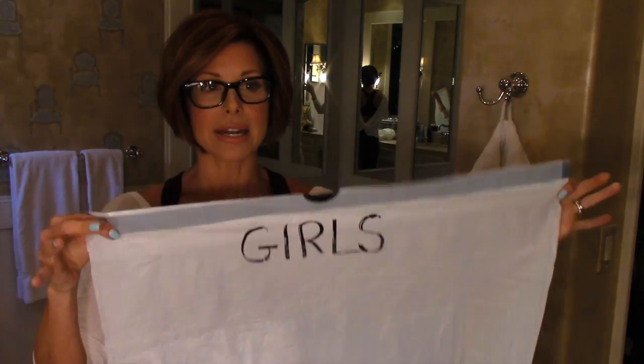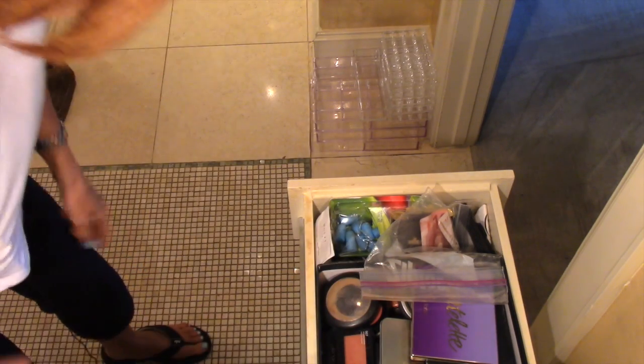So if I have anything that is over 6 weeks old that I am not using, it's going into the girls' bag and they can all fight over it. All right, here we go. Okay, let's tackle... Sad, I can't even open drawer number 1. There we go. Let's tackle this drawer, shall we?